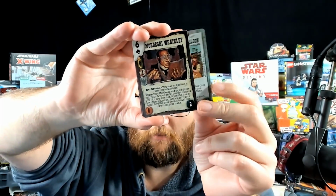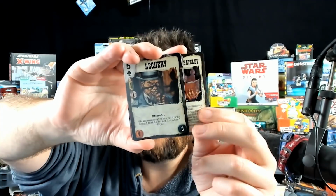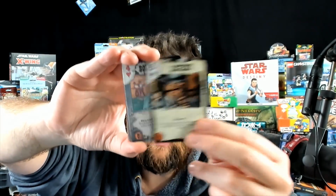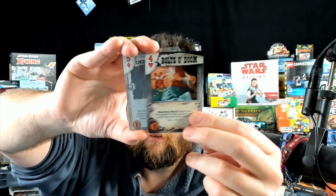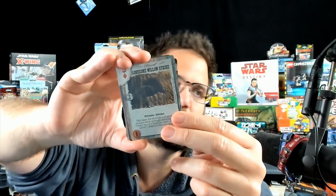Control points are acquired by controlling deeds that provide them. Deeds are controlled by the player with the most influence at the deed. If there's a tie and the owner of the deed controls it, some goods also have control points. Oh, I'm sorry. If there's a tie, the owner controls it. Let's see if there's a deed in here.